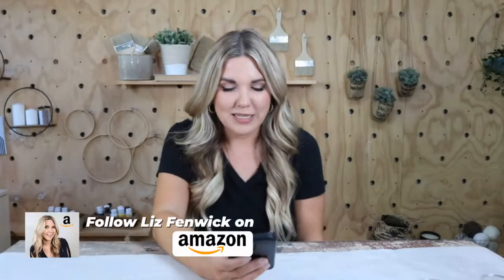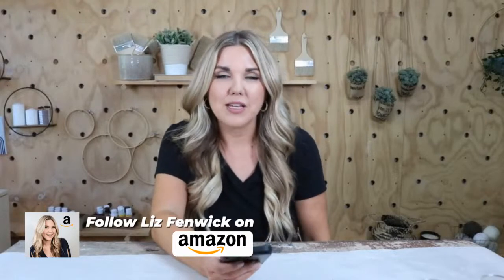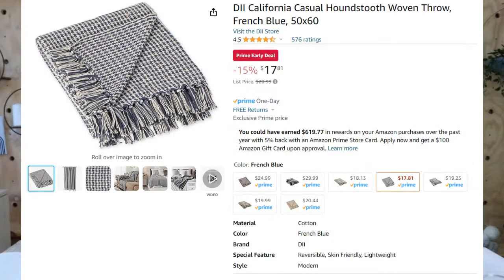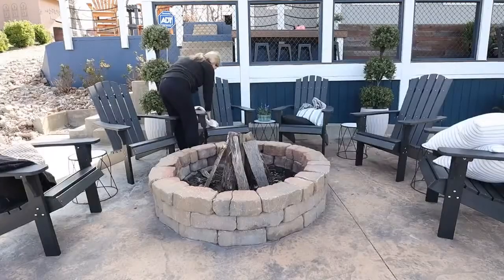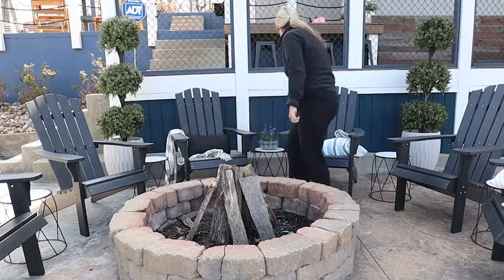Glad you're here. Now, another item that's on great deal today is our houndstooth throw blanket. Now, I have it in kind of a blue color, and I bought these blankets to put outside at a fire pit. They're just great this time of year for being outside, but they're also great inside.